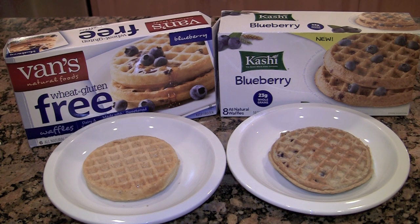Okay, so I've taken these out of the toaster oven. Before I put them in there, I noticed a couple small differences between the two. The Vans waffle is a little thicker than the Kashi. The Kashi's waffle has a greater diameter, so I think they balance out in terms of actual size. But the big difference is the Kashi one has a bluish tint to it, as you can see here, where the Vans one looks like a regular waffle. You barely even see pieces of blueberry.